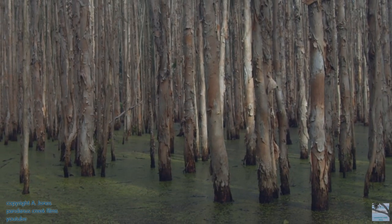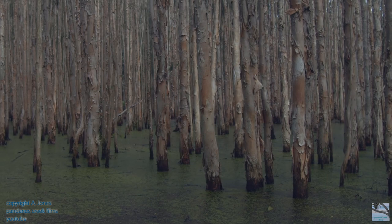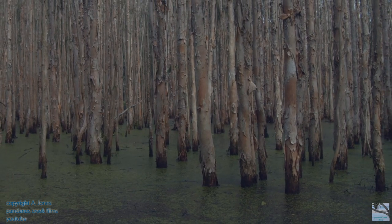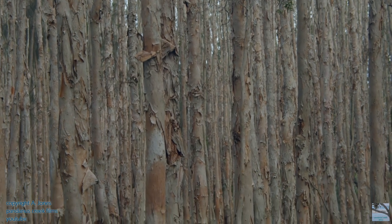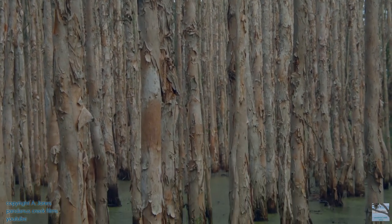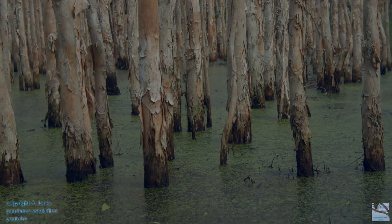Paperbark trees have spreading root systems that provide the tree with stability during times of flood or prolonged waterlogging. Around their trunks, paperbark trees have a fibrous root system, which is thought to help the tree breathe during long periods of inundation.